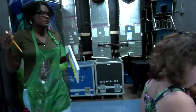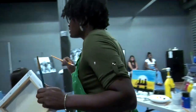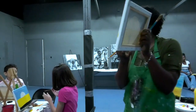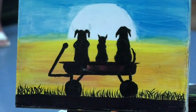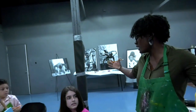The next step is where everyone is gonna have a hard time. But it's easy, okay? It's all about shapes. Painting, it's all about shape. We're gonna come right in here. We're gonna do a rectangle. Now, think about how many dogs you want on your wagon, okay? If you want just one, just make sure your wagon is not too wide, okay?